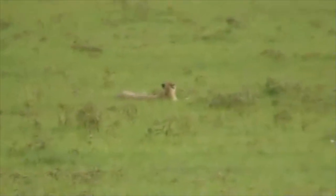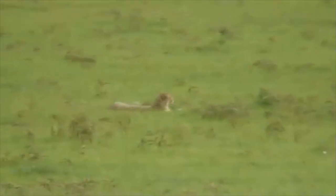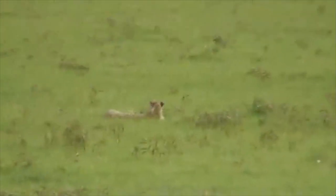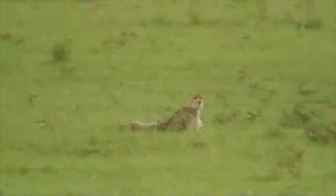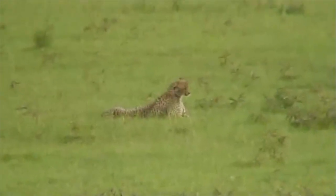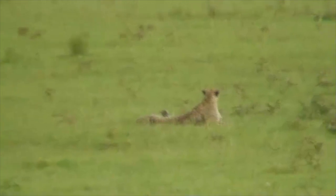With his back to us. Yeah, even more excited. You got him? Oh, yeah. Oh, he's getting up. Oh, he's beautiful. Or she, I don't know. Oh, I can see how it looks.